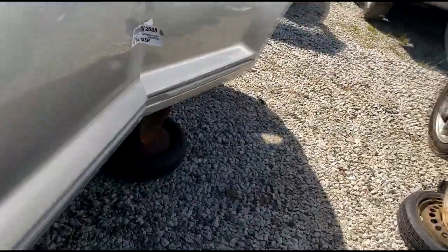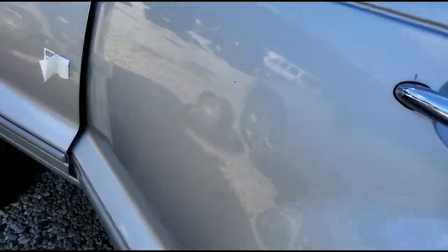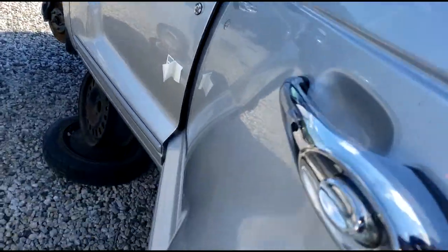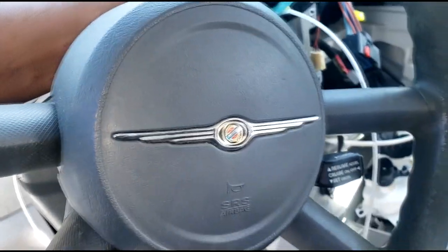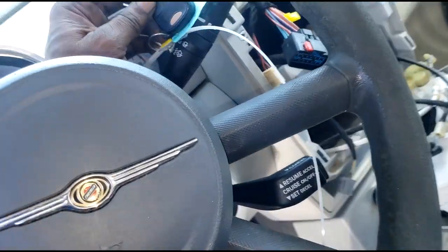Let me see if there's a key in here. Ooh, that's an 08, guys. You know what that means? This one's gonna have the latest, not so much the real latest, but it's gonna have a higher revision number. Okay, so if there's a key in here, this is a trifecta, guys. I can sell a PCM job and will not need, look at this. Woo, baby.